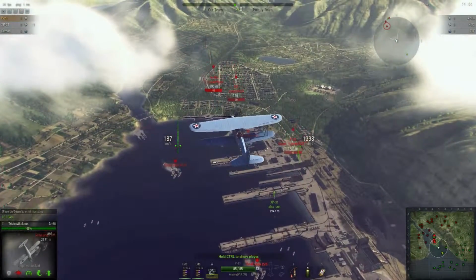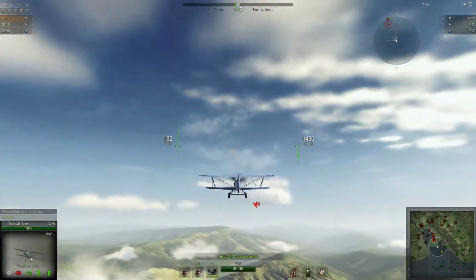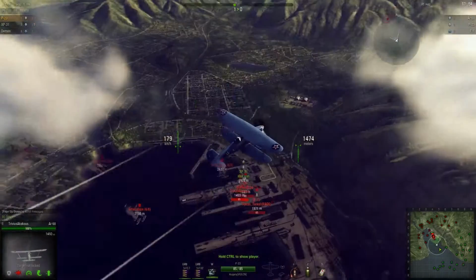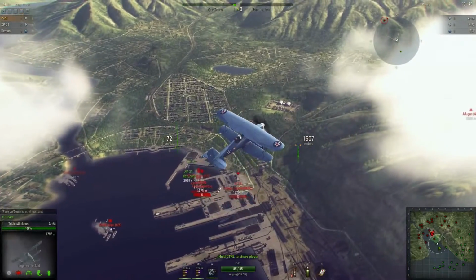And bad news here. One of our teammates has gone racing off ahead at low altitude, so it's about to get ganged up on by 3 enemy fighters. And because it's still running away from us, I'm not going to be able to get down there and help it. So instead I'm slowing down to let the rest of my team catch up.